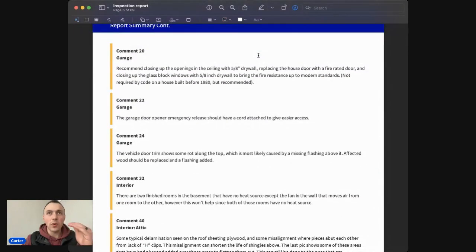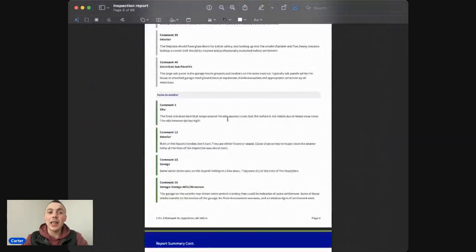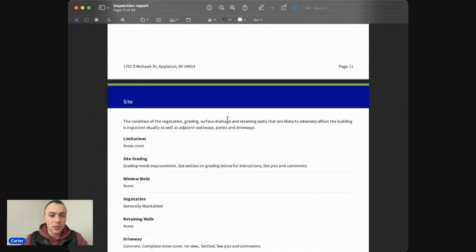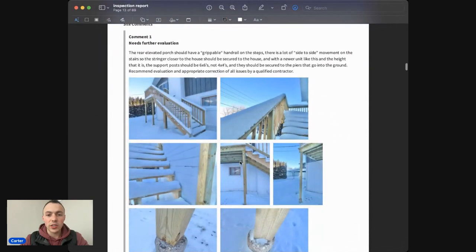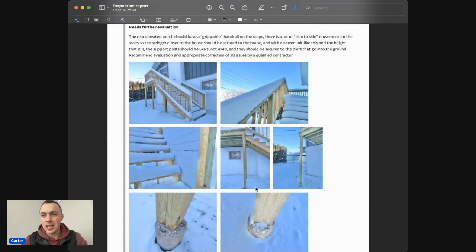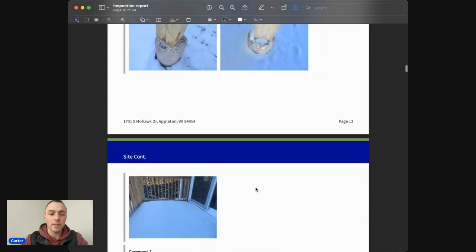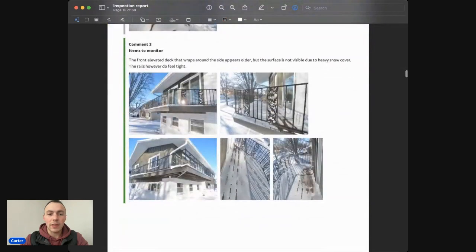So it keeps going and going and going, all of these different things. And then in addition to that, if I zoom, we'll keep going down. So needs further evaluation. They talked about the back porch. We had to repair this. I believe it was $1,400 in labor and then about another $800 in material in addition to the $5,500 credit. So we had to do that. And they have photos of everything.